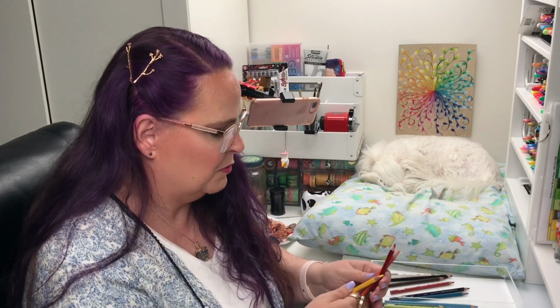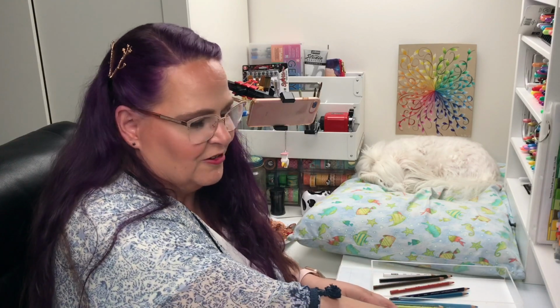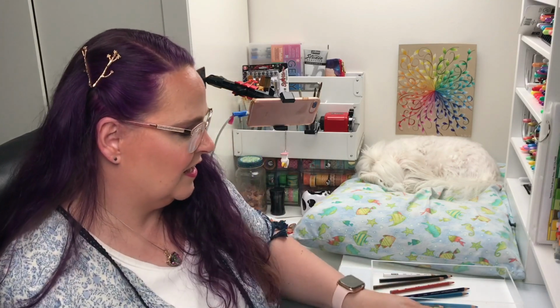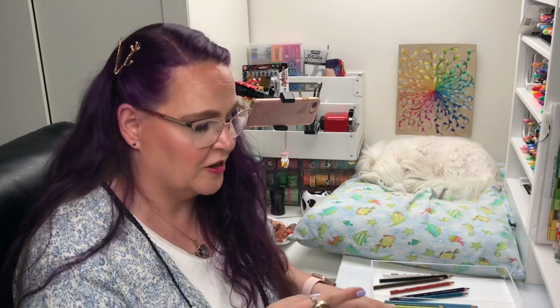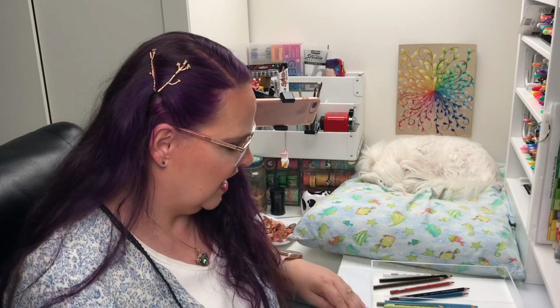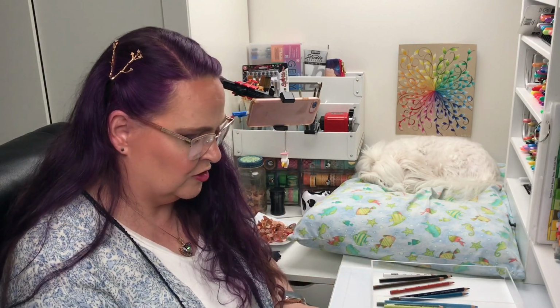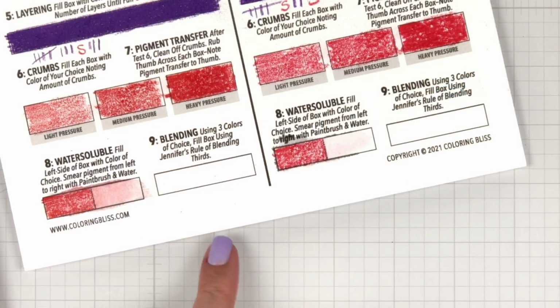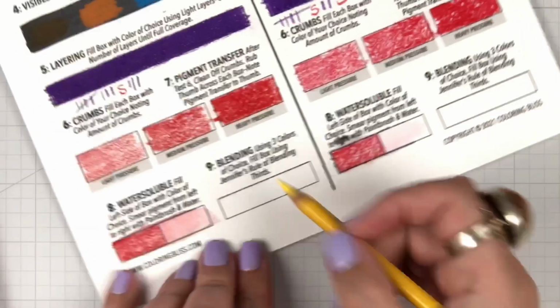So again, I'm going to be paying attention to how easy is this to do? How does it feel? All those things. So that when we get to the subjective questions here at the end, I can answer those questions. Okay, so I'm going to do Jennifer's rule of blending thirds in this teeny tiny little rectangle, so it should go pretty quick.